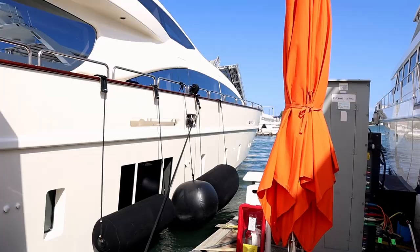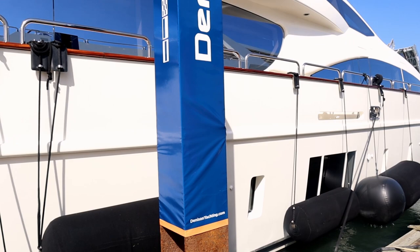All right, guys, I wanted to get on one big boat for the boat show, and thanks to my friend Paul with Denison Yachts, I was able to. This is a 105-foot, I believe, Azimut. It's just a little bit over $4 million. It's an absolutely gorgeous boat, so let's go take a look.